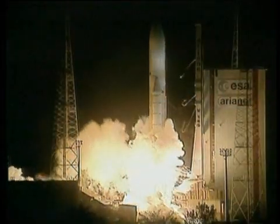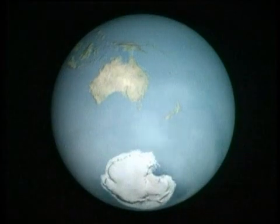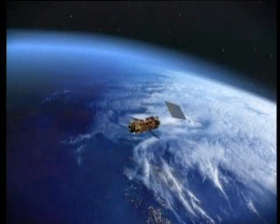As human beings, we are driven by curiosity. We constantly explore the world around us, from the depths of the oceans to the reaches of outer space. Now, satellites offer a new type of exploration. We are able to observe our planet from outer space.